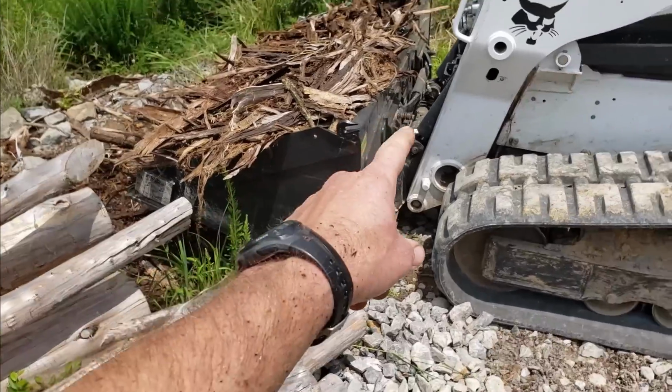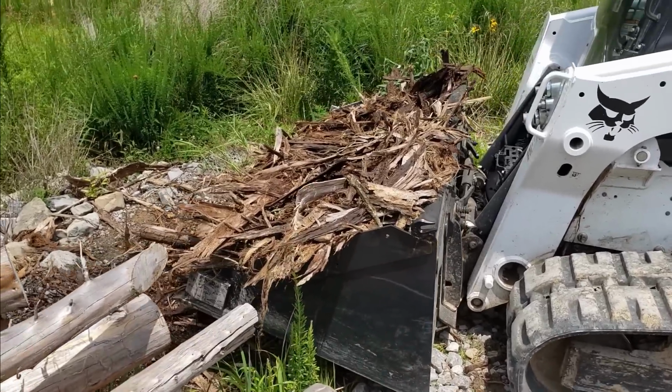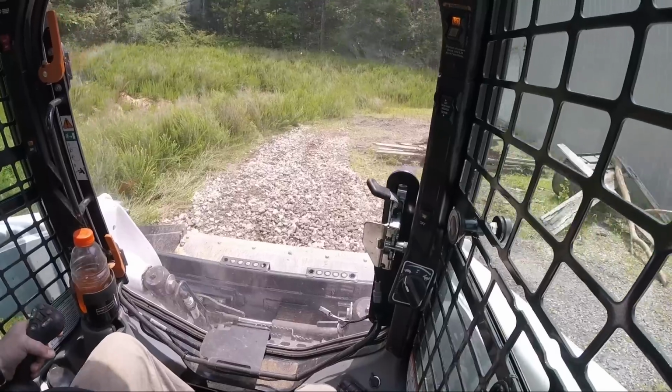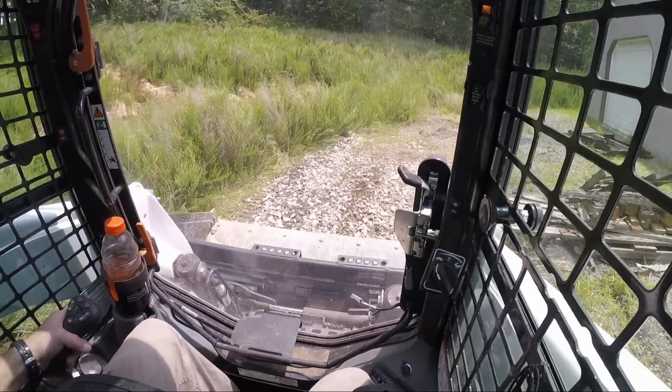It helped though, I was able to scoop almost all of that pile just right in with the bucket. So that made it a lot easier. I can start parking stuff over here.